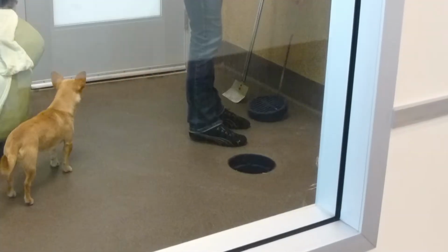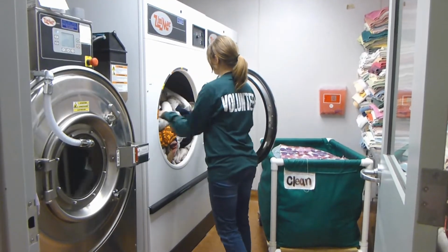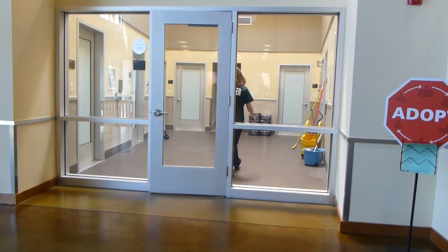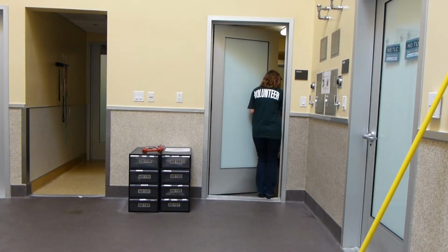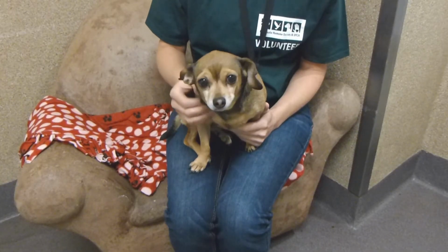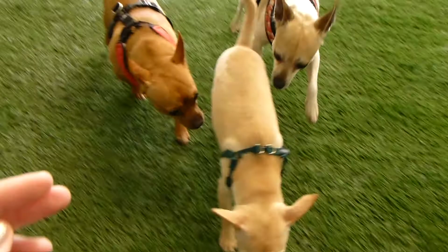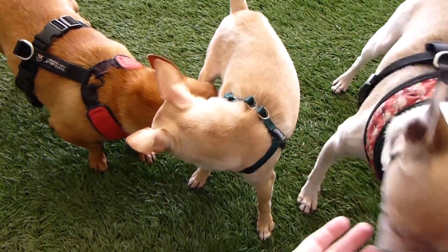spot cleaning the dorms, running loads of laundry and folding, practice entering and exiting the dorms from the interior of the pod so the dogs do not escape, and TLCing dogs inside of the dorms and encouraging calm, quiet behavior. All of these duties you will do as a Click and Kong volunteer are things that you will need to know once you start actually taking dogs out for TLC.